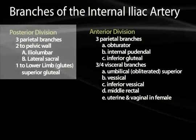So the posterior division has 3 of what I would call a parietal branch, meaning it goes to the pelvic wall or outside the true pelvis. 2 to the pelvic wall, which will be an iliolumbar that goes up and out of the pelvis, and then a lateral sacral, which will disappear into the ventral foramina of the sacrum. The 3rd branch will be one to the lower limb, which will be the superior gluteal. And typically, remember, that exits between the lumbosacral trunk and S1.